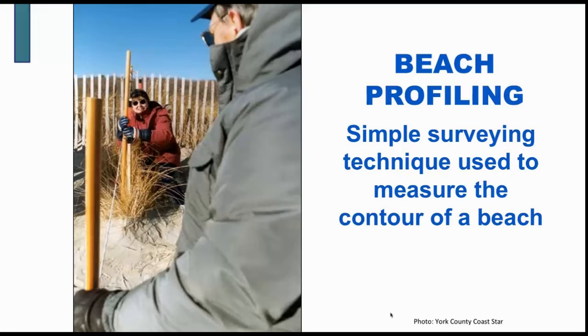It was developed in 1961, so it's also not a new method, not cutting edge technology, but it was developed by K.O. Emery at Woods Hole Oceanographic Institute in 1961, so it's called the Emery method. And this is a good shot of how the method works. So it involves using 2 wooden stakes that are 1.5 meters long, and they're connected by a 3-meter rope.